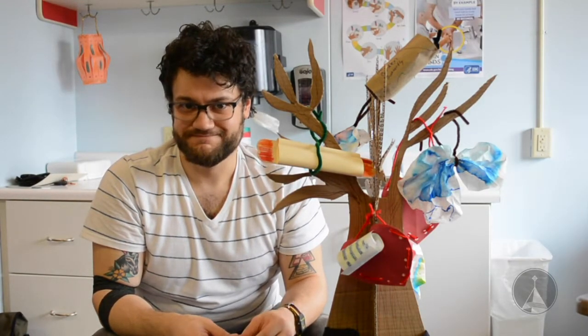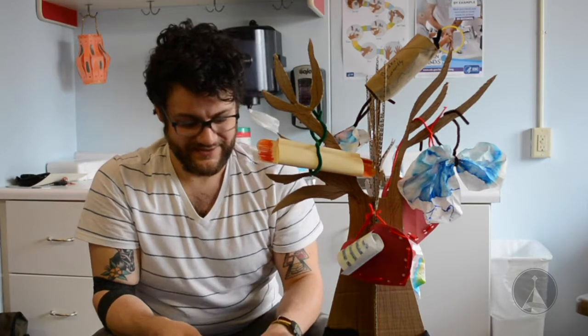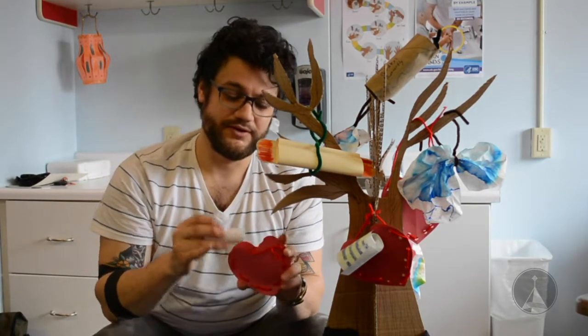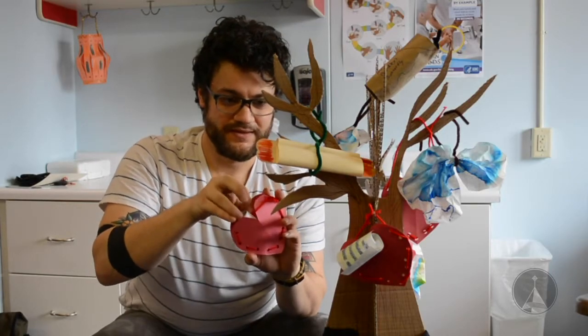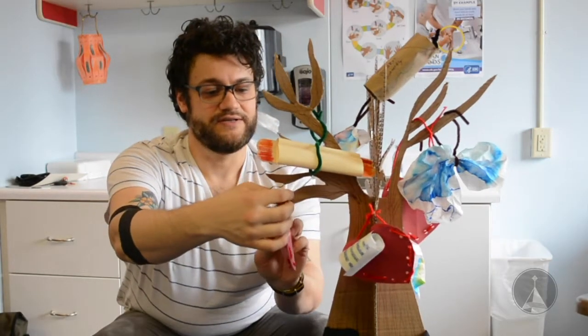Yeah. That was when Jesus was tempted by the old tempter, and he answered him back with good sayings from God. That was a really cool lesson. And this was a good way to help us remember it, because we took Jesus' words and we put them into our hearts. And then we hung them on our Lenten tree.